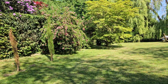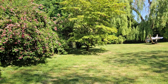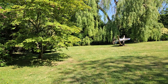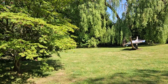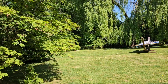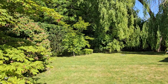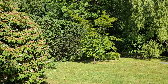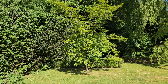So a little bit more about the village itself as I wander you around the garden. So the village has its own primary school, which is St Mark's Church of England Primary School, which is only a 5-minute walk from the house. Secondary school wise, you have Uckfield College Secondary School, and that has a sixth form college as well, which is only about an 11-minute drive from the house. Or you have Heathfield Community College, which is about a 30-minute drive.